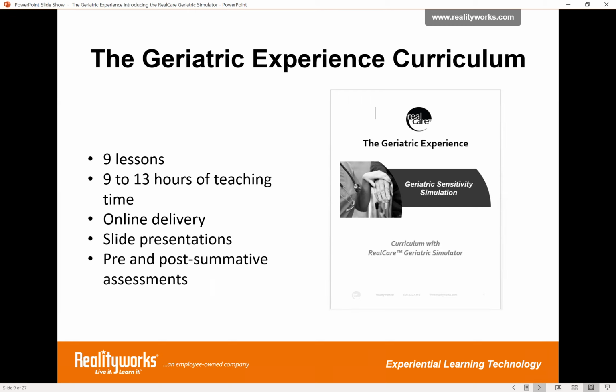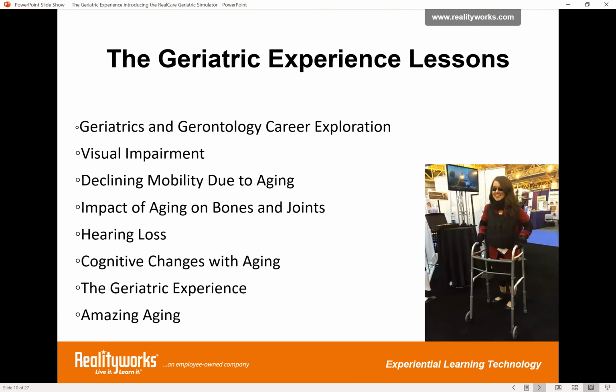Also, it does come with pre and post summative assessment, so you can measure objectively all of the knowledge gained over the life of the course and all of the lessons.